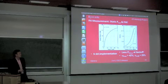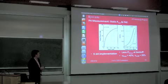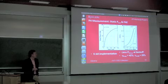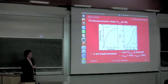So looking at the performance, again, we want to compare this to what we could do with other techniques. So here is our output power versus input code. And we see a very linear characteristic. Of course, it looks like it's saturating, but we're plotting this in the log domain.